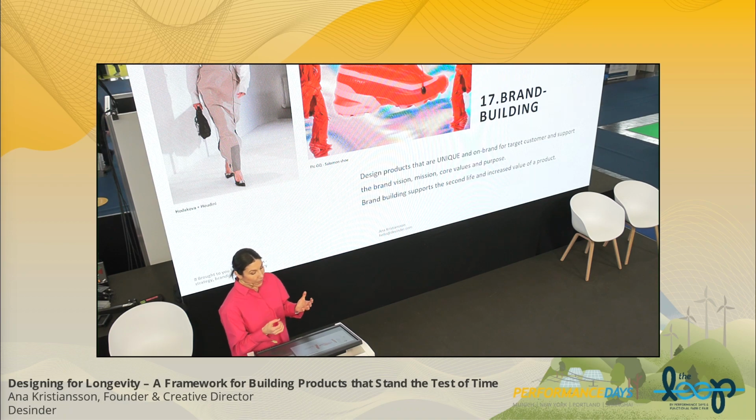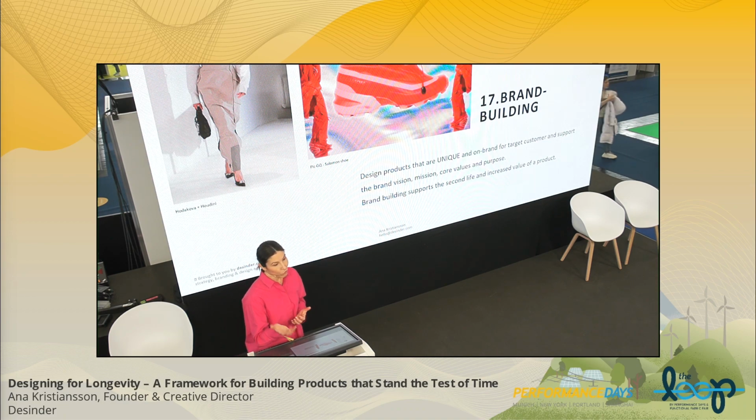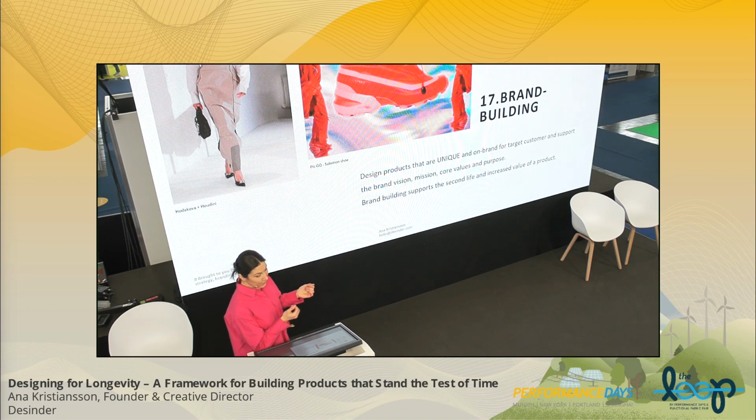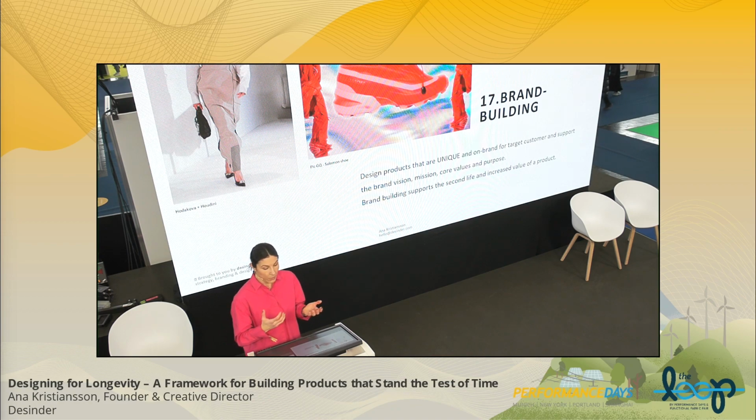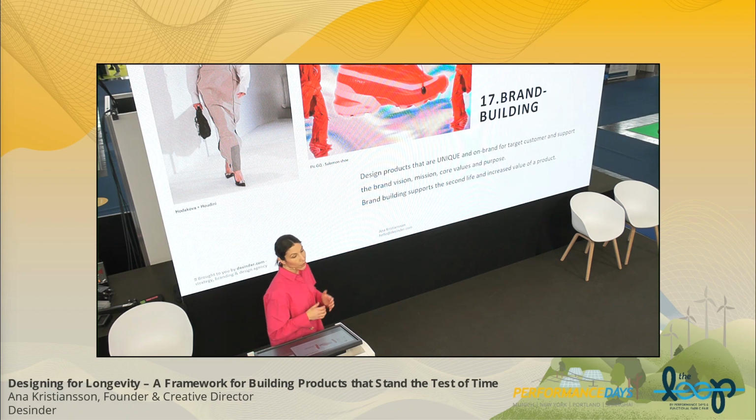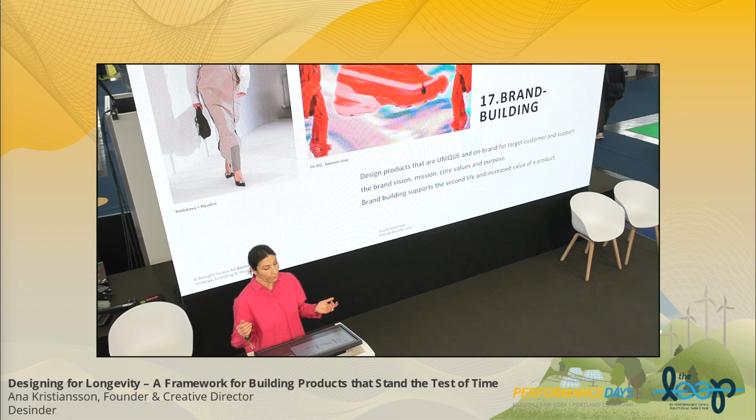And of course, building a brand and having a strong brand supports the second life of a product, because it increases the value of it, increases your emotional connection with that brand. And also many brands now do a lot of collaboration, and this has been popular for a while.